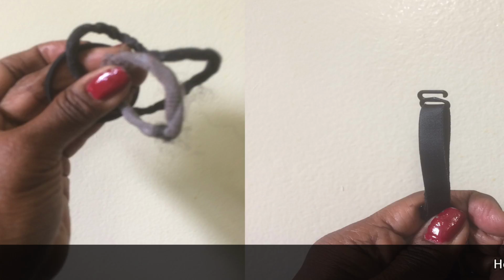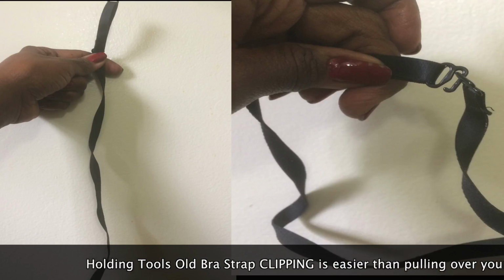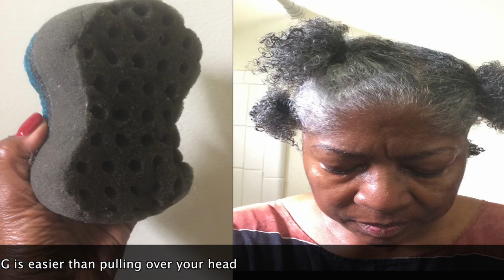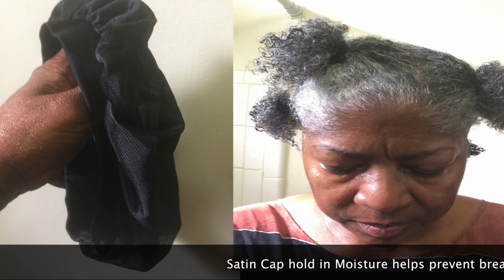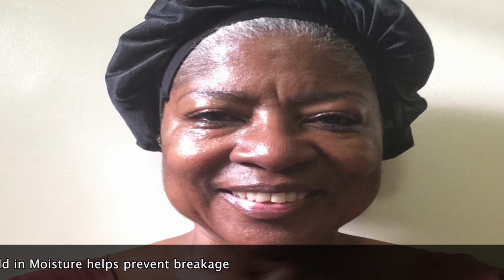This is a bra strap, and I use this when my hair is wet and I want to hold my hair back. It's better than pulling something over your head. You can just unclip it. This sponge I use when my hair is really short. I don't like using it now at this length. And again, I do wrap my hair in a satin cap. It helps keep the moisture in, prevents breakage. But I don't like to sleep with anything on my head, to tell you the truth. But this is an option.